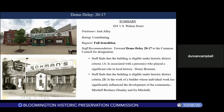I read the letters also, and the thing that I noticed the most about them was that of all the people who seemed to support the demolition, very few said one word about the historic significance of the building. Most all of the people who supported designation talked almost exclusively about the history of the building.